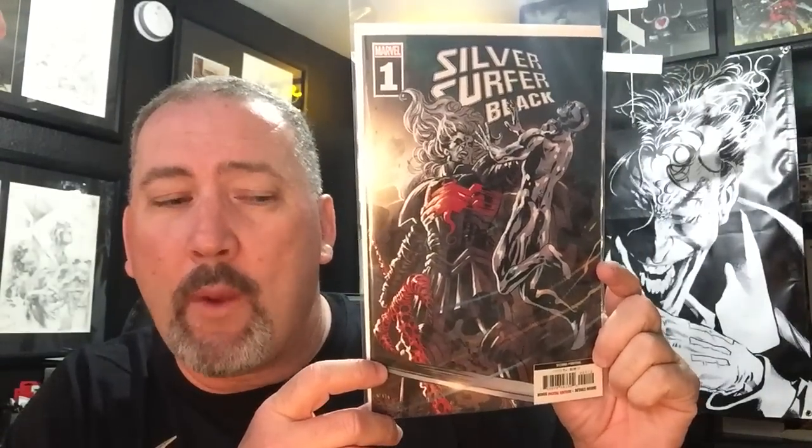And then, really cool cover of the week here. This was a Silver Surfer Black #1 second print, and these are selling really, really well right there. Those are really selling good, and that is just a really wicked looking cover right there. So real happy to get this here.